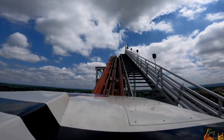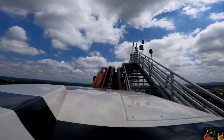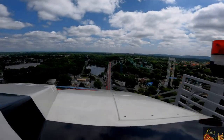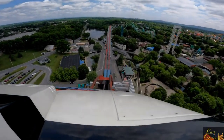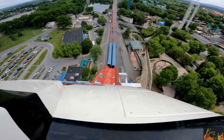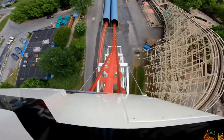But for my final score for Steel Force at Dorney Park in Allentown, Pennsylvania, I'll be giving it an 8 out of 10. A lot of people probably would give it a worse score than that, but I definitely enjoy this ride. It's definitely an underrated ride.